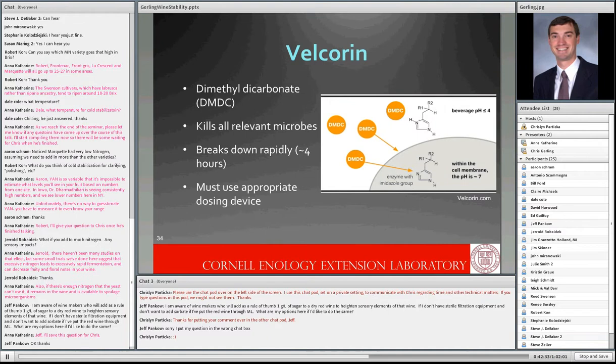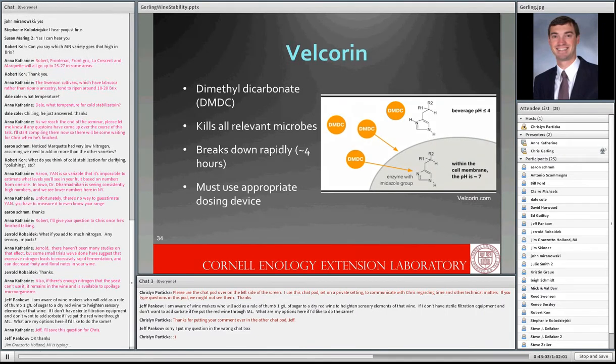The good news about it is once it kills everything in the wine, it breaks down quite rapidly. It's designed to break down to things that are safe, that are odorless. It's basically water and a couple of things. So after 4 hours at room temperature, 2 hours at warmer temperatures, it'll be gone. Everything will be safe again. But it is a fairly toxic chemical, and so to use it, we need dosing devices that are also sold by these companies. And those are quite expensive because you have to be very, very careful with it.